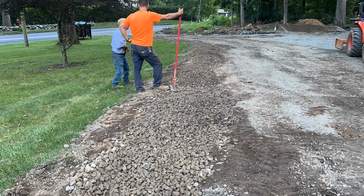And like I said, I'm also planning on bringing in more gravel for the driveway itself to top dress this at a later date. I'm just trying to get this done because we are going on vacation this Saturday for a week up to Cape Cod. That's where we go every year, and we're going up with both sides of the family this year. So that should be interesting.